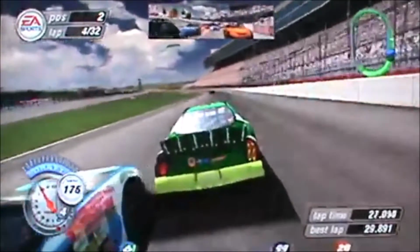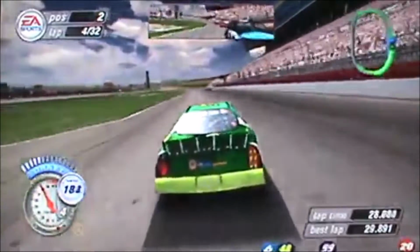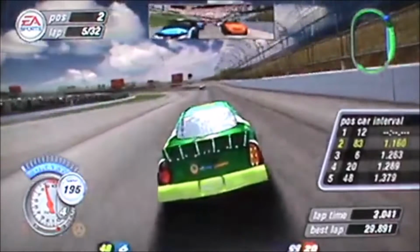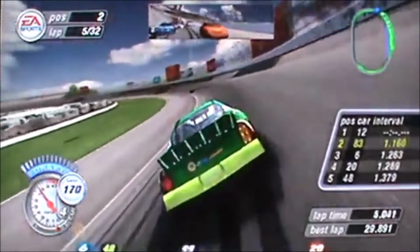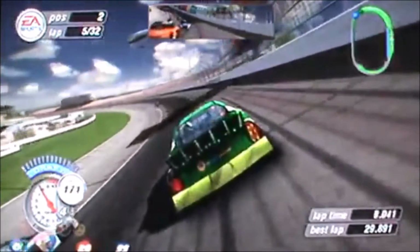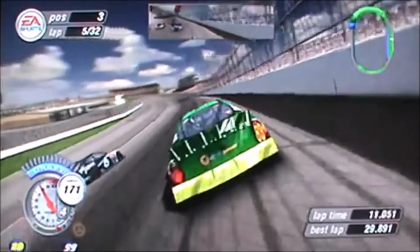The six car is inside. They're all around. Number six is passing low. The six car is down low. We got shuffled back to third.